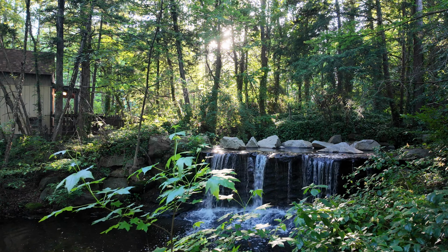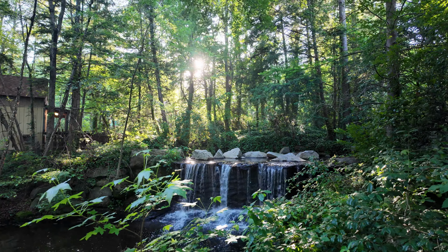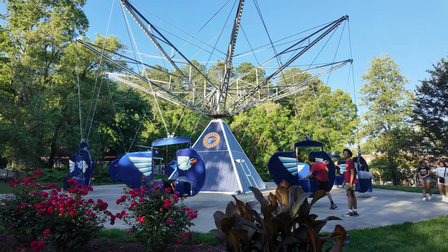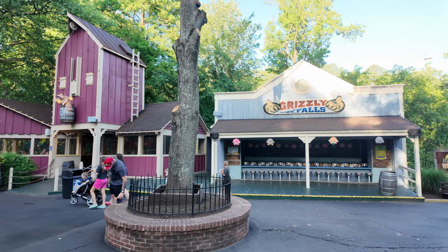I feel like every time I'm back here in this section of the park, which is very, very woodsy, I have to show it off because it really is so pretty. And you know, the wooden coaster Grizzly is over here. They just redid a bunch of track to it, so I'm excited to get on that. But I just love the vibes of this area of the park.